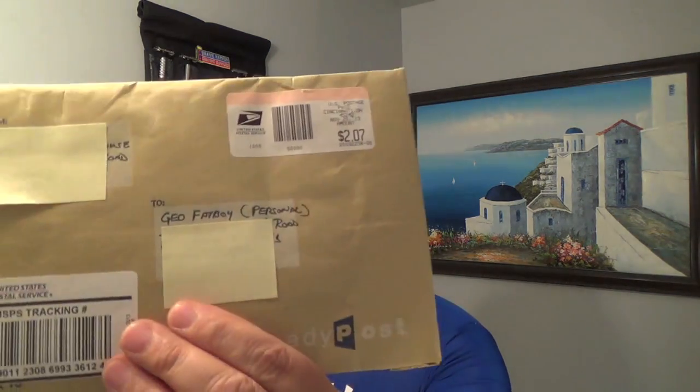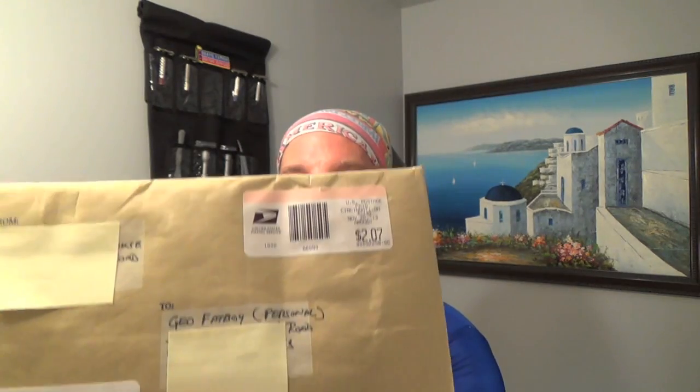Every once in a while people send me things, and I got a gift the other day. Actually, this came a while ago, and I haven't even opened it yet, but it's addressed to geofatboy personal, is what it says. It's a present from one of my Facebook friends, Doc. We'll just call him Doc. Known him for a while.